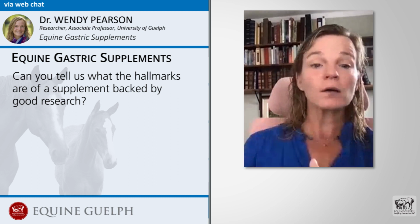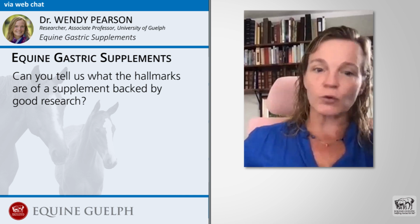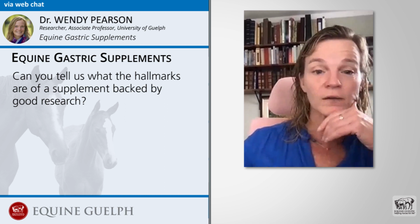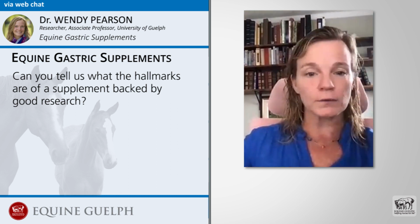Those are the products for which you can have pretty good confidence that they're going to do what the label says they're going to do, because the company's not going to make the substantial investment that's required to get good objective third-party research if they're not going to use that research to ethically market the product, right?